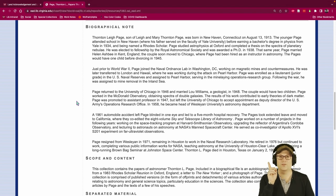So, Thornton Page, astrophysicist, worked at a couple of universities. We'll take a look at the actual documents. The reason this collection is being looked at today is because of his connection to Pearl Harbor. If you were unaware, December 7th is Pearl Harbor Day. I believe National Pearl Harbor Remembrance Day is the actual title of the holiday, but I don't know for certain. It is the anniversary of the bombing of Pearl Harbor that initiated the United States of America's entry into World War II.